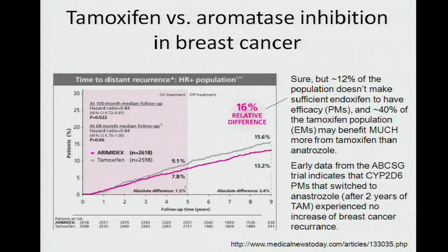this issue in terms of how does tamoxifen stack up with one of these aromatase inhibitors, for example, tamoxifen is causing a little bit more recurrence. However, this part of the Kaplan-Meier analysis here is composed of a lot of poor metabolizers who are sort of dragging down the efficacy of tamoxifen. And right now, studies are really trying to compare these two curves to see if taking poor metabolizers out of here and moving them to here will actually improve this curve. And some early data from one of these trials is indicating that poor metabolizers that are switched to anastrozole after 2 years of tamoxifen experience no increase in breast cancer recurrence. So the poor metabolizers who were switched are actually doing better than they would have done on tamoxifen is really the idea.